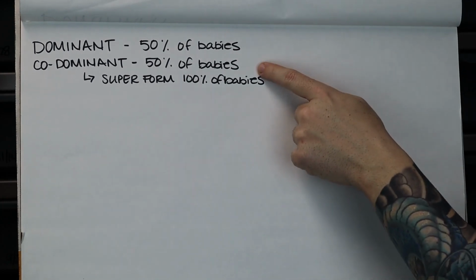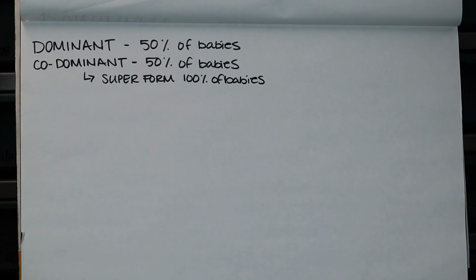Moving down to codoms, if you have fire, which was our example in our first video, if you have a fire animal and you breed it to a normal, 50% of your babies are going to come out fire. Lastly, we talked about codominants having a super form, so you have what's called a super fire. If you breed a super fire to a normal, 100% of the babies are going to come out fire.